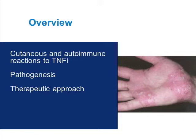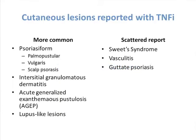All of you have patients who've developed these reactions, and it can be really challenging to think about treating them when they have an underlying autoimmune or inflammatory disease, and you've got a therapy that is actually working, but they develop one of these paradoxical reactions. So the cutaneous reactions: you all know that if you look in the literature, there's a wide array of lesions that these patients can develop that are listed on this particular slide.